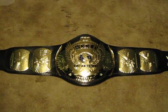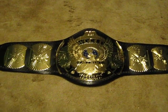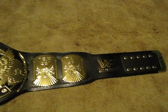I apologize if the lighting is not that great, but hopefully this gives you a sense of what the belt looks like. I also want to thank everyone on YouTube that has posted videos of their belts, because it actually helped me make my decision.